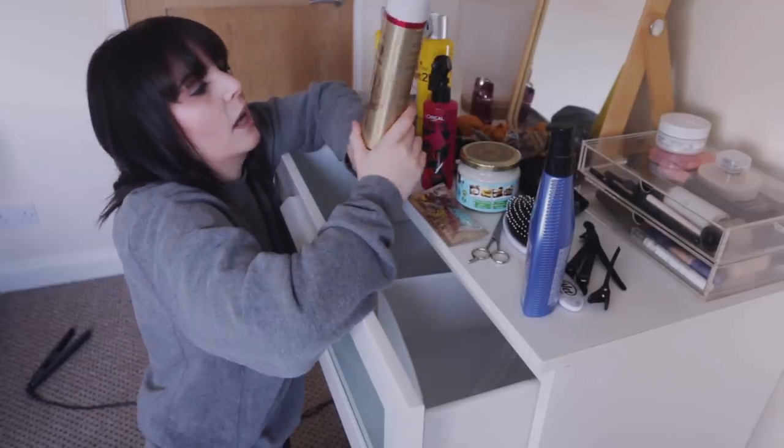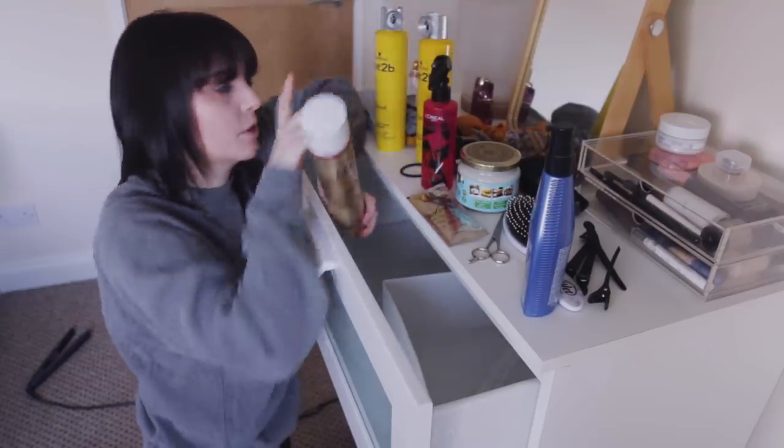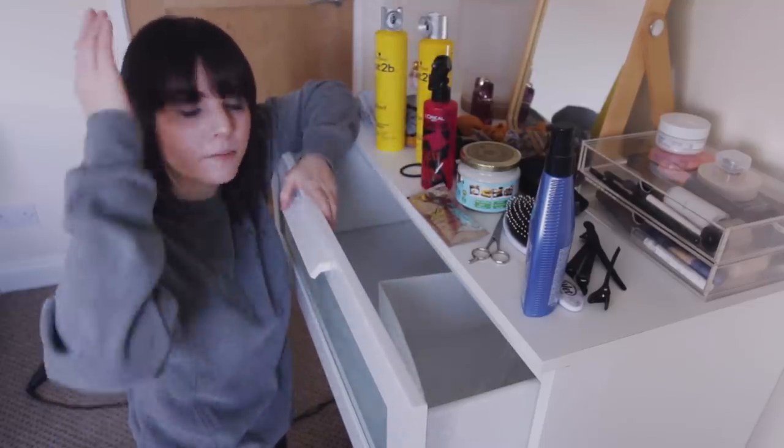And then there's this Elnett hairspray for colored hair. I used to use this all the time before I found the Schwarzkopf one, but I don't use it, so away.